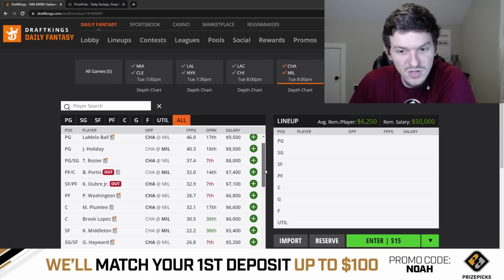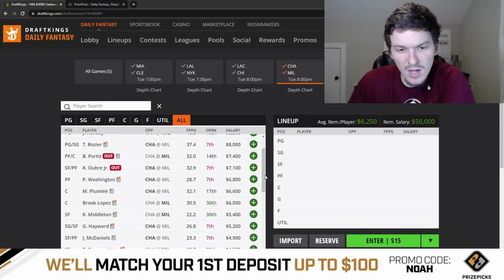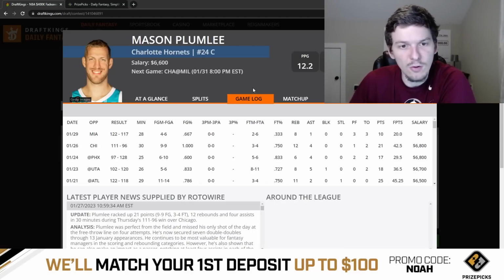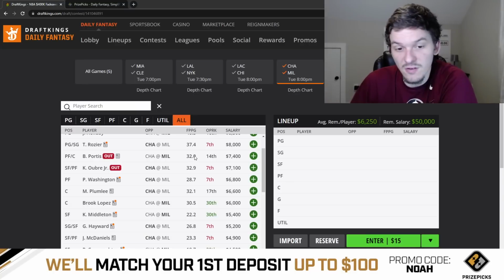Same goes for like Washington and Plumlee. Don't love the spot for Plumlee. I think it's definitely a tough matchup for Plumlee. The Bucks have done a really good job limiting centers this season. Plumlee's been great this year. He's been stuffing the stat sheet, but I'm not really that interested in him in this spot.